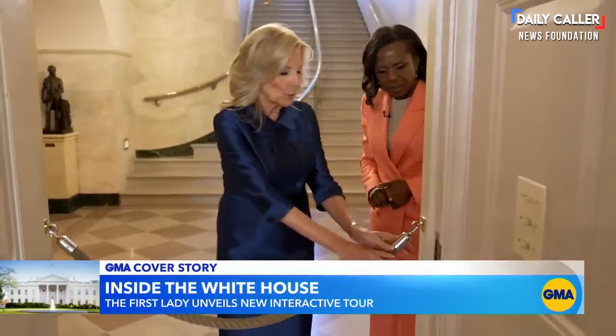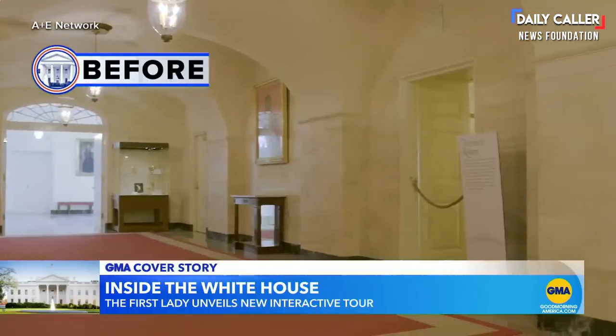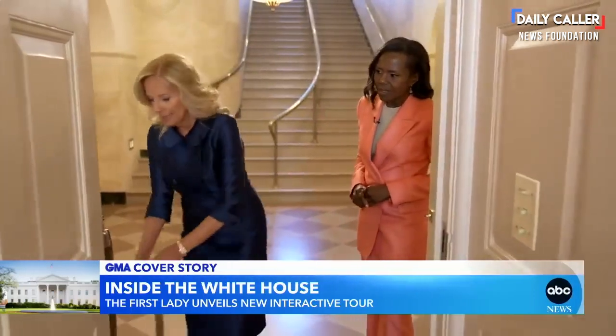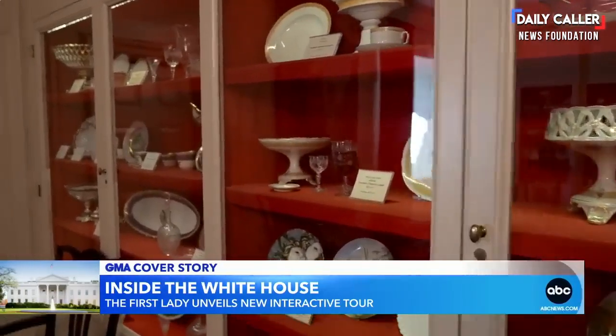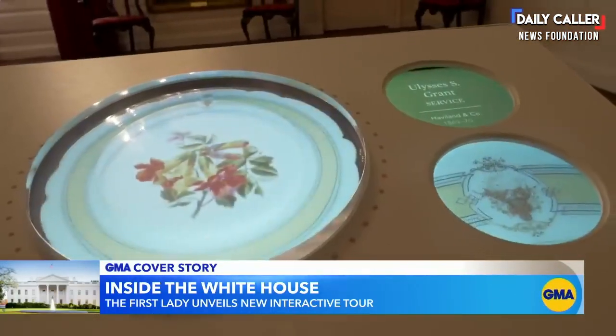Normally, this is how people see the tour, where they get up to the rope and they kind of look and peer inside. But now they're going to be able to come in and walk into the room. Experience the China room. So they can see all the different collections, and then they can come over here and they can learn about all the collections that are in here.